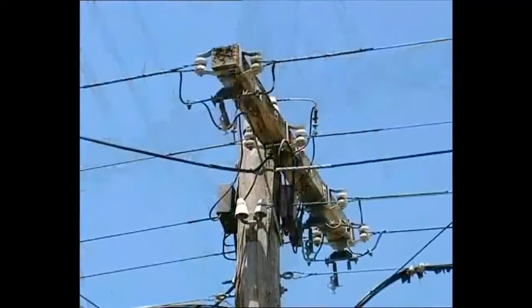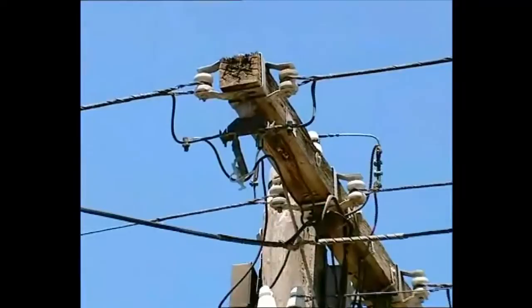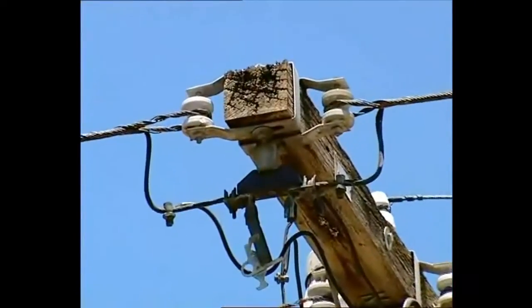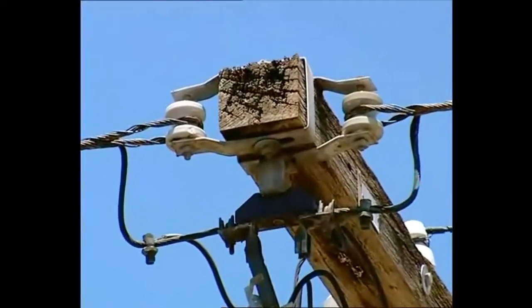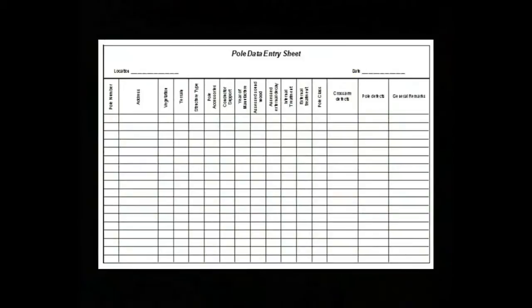A crossarm, such as this, or trees into the power lines may not yet be a problem, but can be dealt with before causing that unplanned failure or electricity outage. It is also important that accurate records of inspection are retained for future planning and reference.